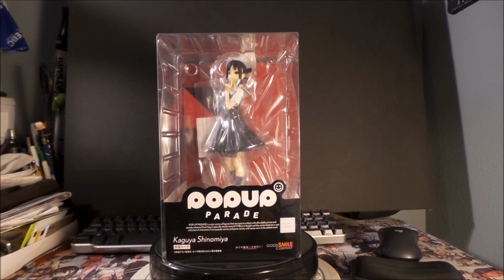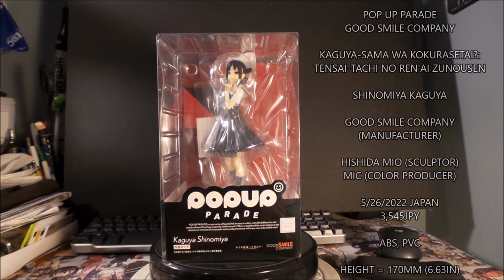Here is some information from myfigurecollection.net. It's a pre-painted figure. The classification is a pop-up parade, part of the pop-up parade product line. The origin is Kaguya-sama wa Kokurasetai: Tensai-tachi no Renai Zunousen, or Kaguya-sama: Love is War. The character is Shinomiya Kaguya. The manufacturer is Good Smile Company. As far as I know, only two companies do the pop-up parade, Good Smile Company and Max Factory. This one is one of the Good Smile Company ones.